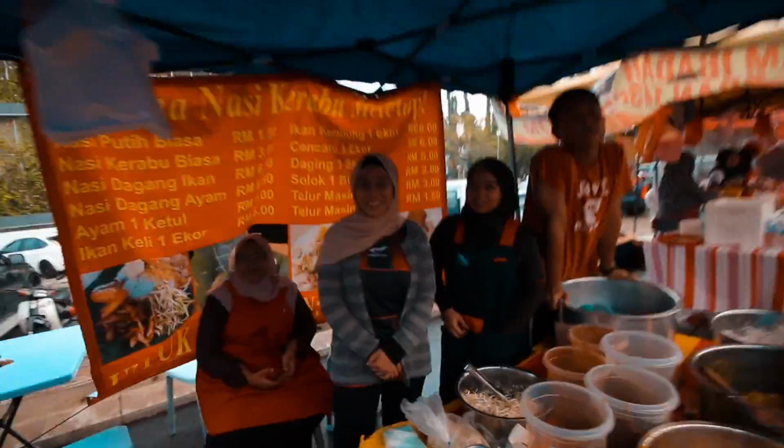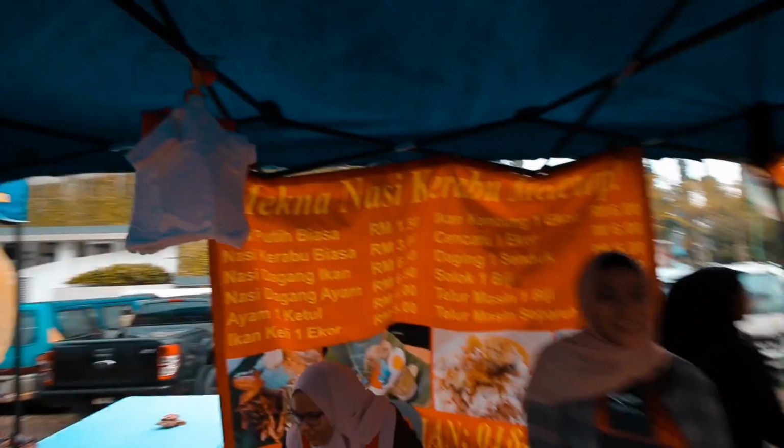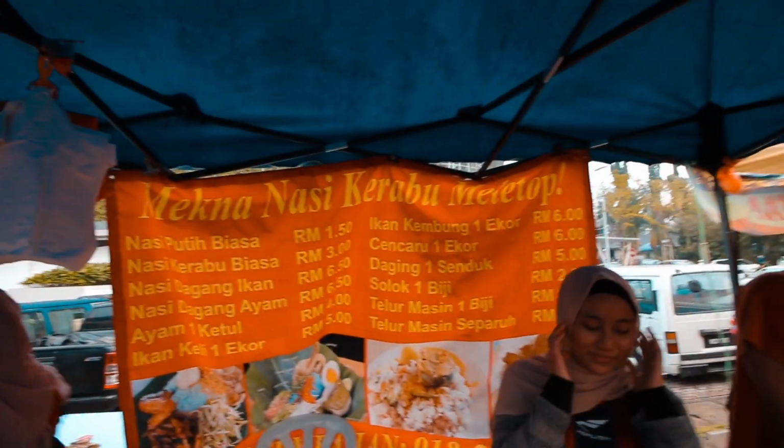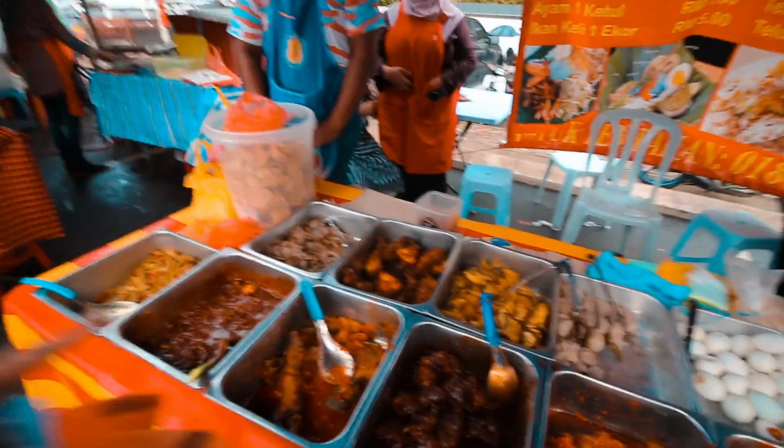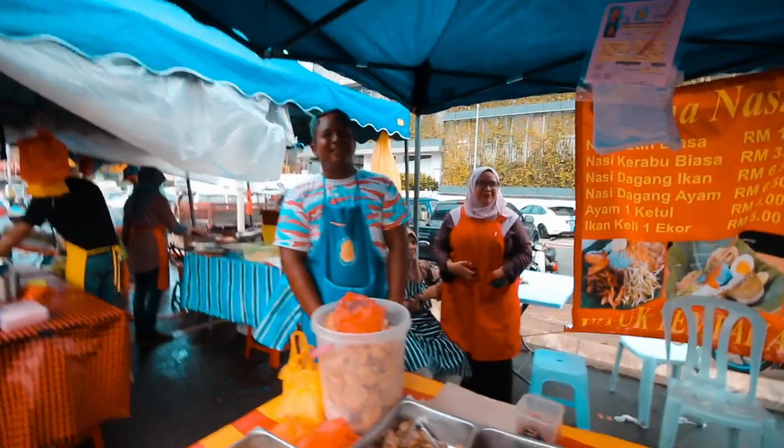Okay, so now we're at kedai apa ni? Nena Nasi Kerabu. Alright, check out this place. Nasi Kerabu terbaik di Bazaar Melawati. Yeah, go check out this place at Taman Melawati guys. Okay, bye. Thank you.